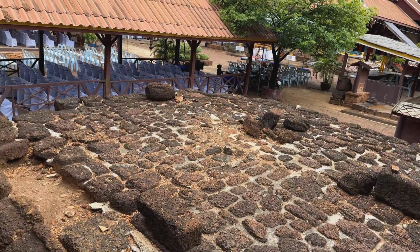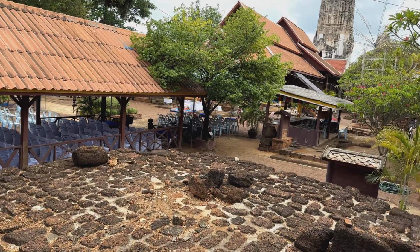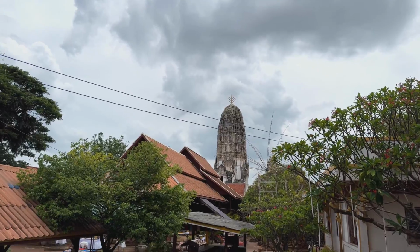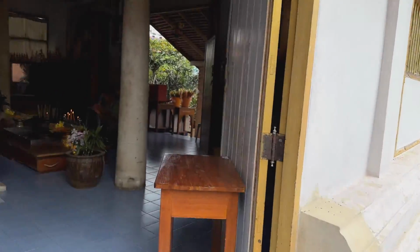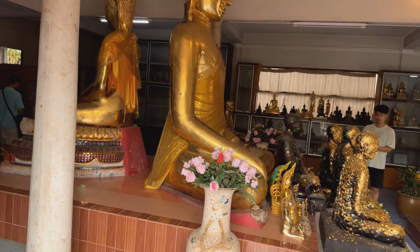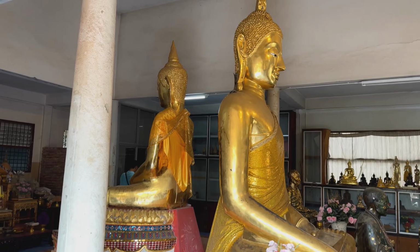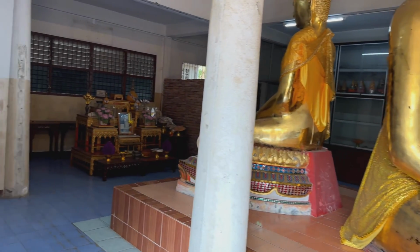Yeah, this is the old base of a building. I think it was used for like funerals, because they had some like pottery and stuff that they uncovered there during the Ayutthaya period. And then this is this little building here. Now what's cool about this temple is they have these Buddhas that are back to back, and they have it inside of this little building also.